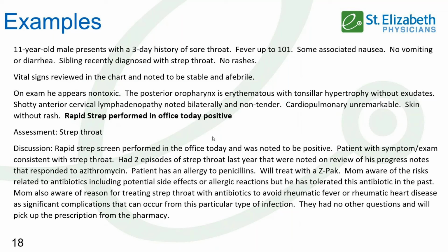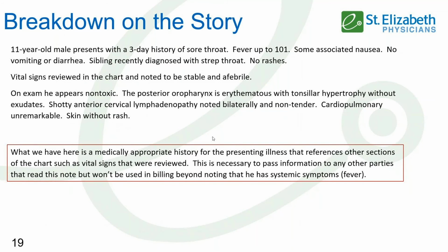You can see that we've got what happened, what did we see, and what are we going to do about it. So how does this code out? Well, we have a medically appropriate history for the presenting illness. We reference other sections of the chart, such as vital signs that were reviewed and old progress notes. This information already exists somewhere in the chart, so I don't have to put it in my note. It's been reviewed. Most EMRs have a little box that says reviewed. You click that box, and now we've documented that you've done it.